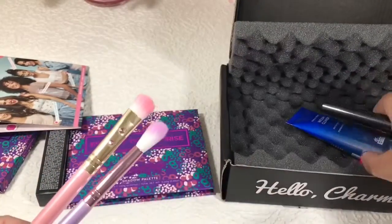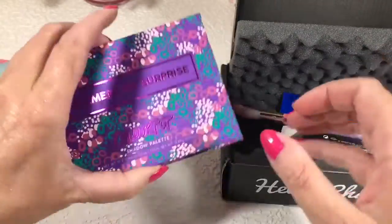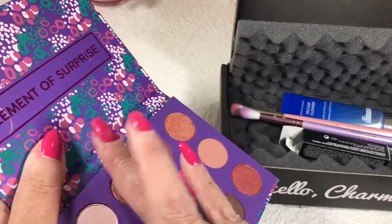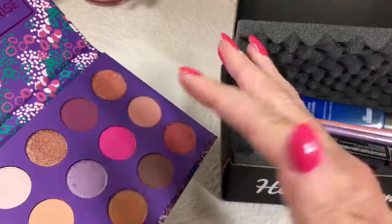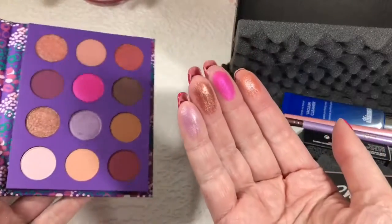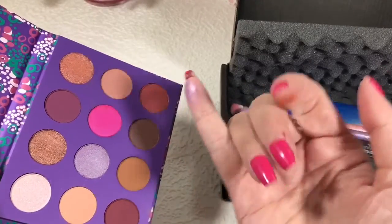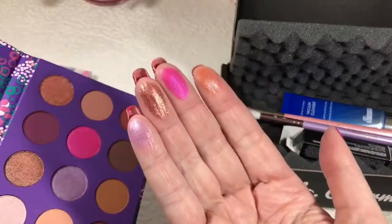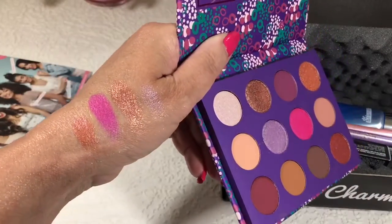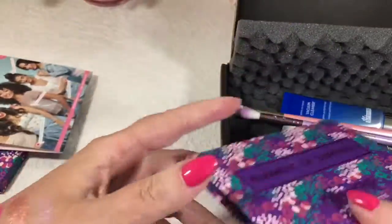I'm not mad at it, although there are a couple things I may not use. And I'm pretty excited to get this. I really wanted this. Ooh, look at that. I have wanted this for a really long time. That is sheer. These are both really sheer, but they're duochromes. So I kind of almost expect that with a duochrome. Oh, that's pretty. Yep, that's pretty. I like it. So that's Boxycharm for April.